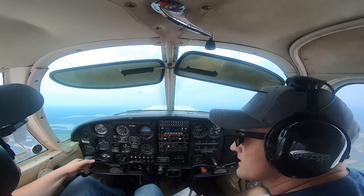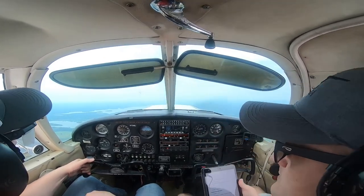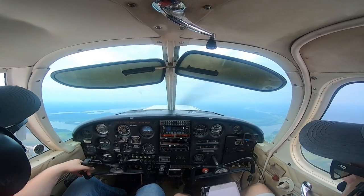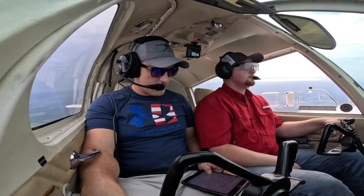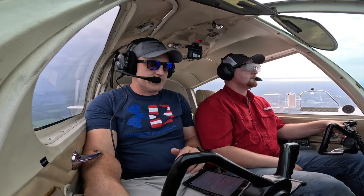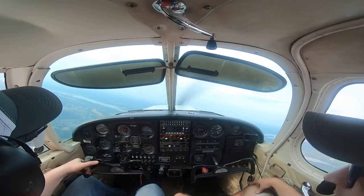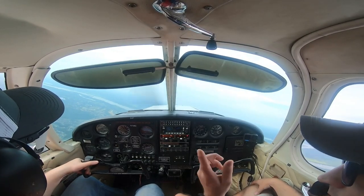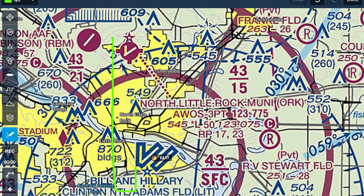All right. Cherokee 7348 Juliet, turn left heading 180. Very good. We just have a couple things to do here, and then we'll head over to Adams for as many touch and goes as we can possibly get, and then head back to North Little Rock. It's going to be kind of compressed when we get back, but expect to enter a right downwind for runway 17. So we'll basically truck straight, and then we'll land 17 when we come back in. That one will be a full stop.